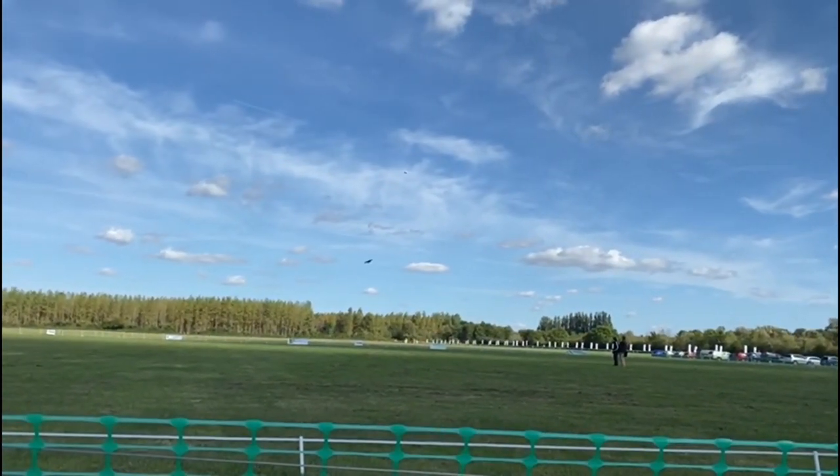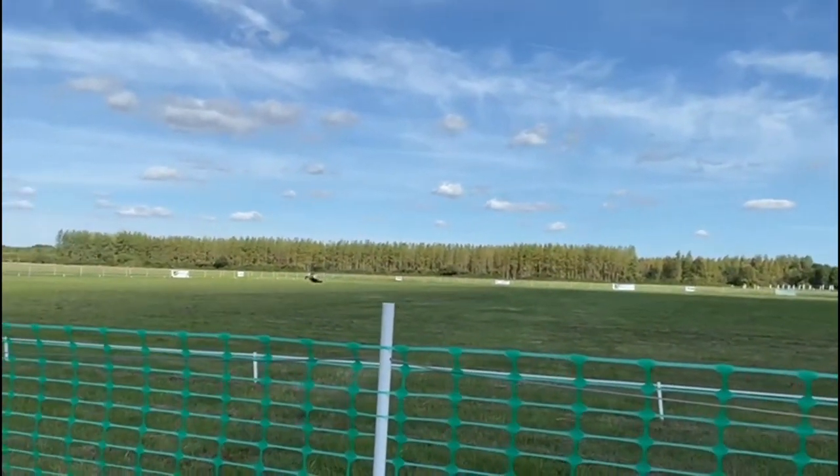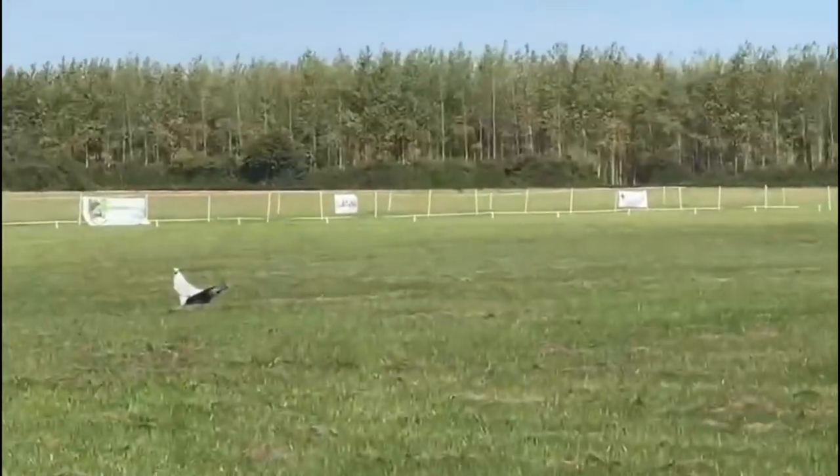And don't forget, importantly, the falcon and the model have to land inside the marked area. Just like that. Give them a round of applause. Fantastic. Yeah, well done, bud.